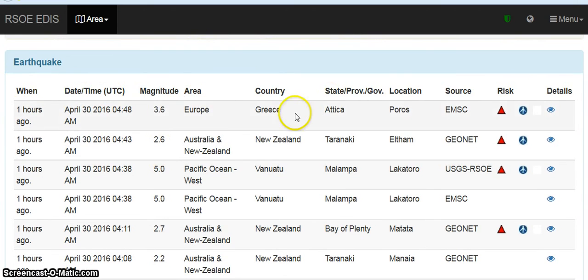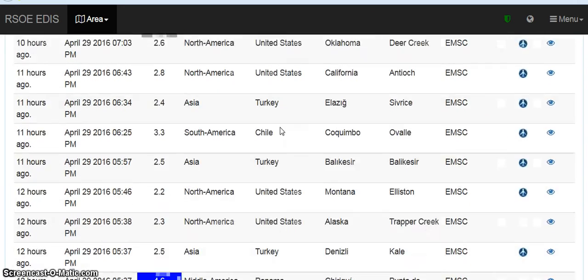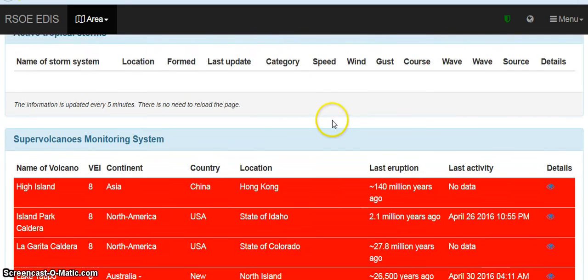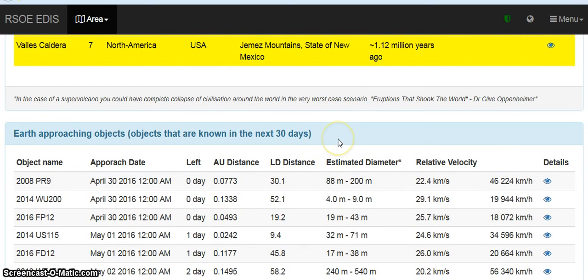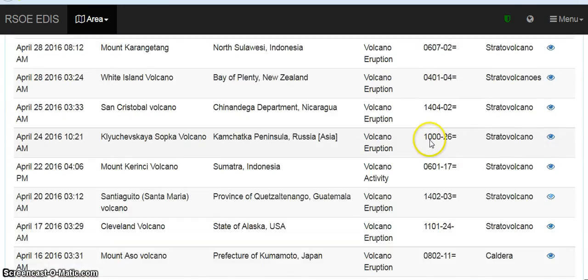And then it goes into earthquakes. And then it goes into tsunamis. April 29th, tsunami statement. Tsunami not observed. That was a day ago. That's the one I showed you in the Pacific Ocean. Okay, and then volcano activity, active tropical storms, super volcanoes. That hasn't ever been red. And yellow. There, change the colors of it. Looks great. Earth approaching objects. This is fun. We watch, we analyze, we notify. And they do. They do a great job.